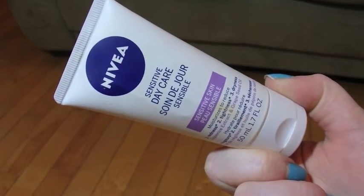Another Costco pack of cotton rounds in here. This is a moisturizer. This is the Nivea Sensitive Day Care for Sensitive Skin. It moisturizes to reduce redness, tightness, and dryness.